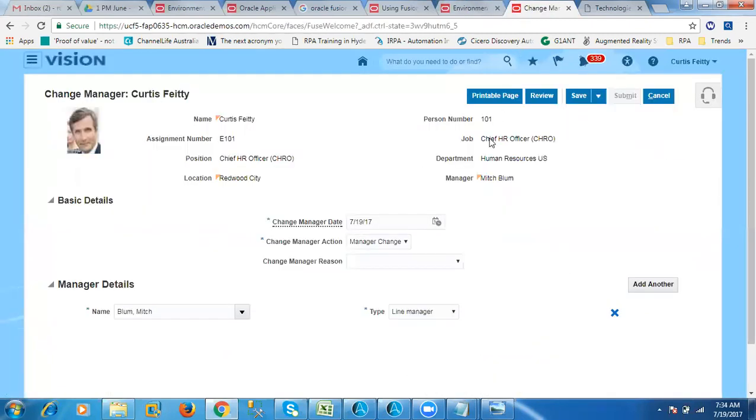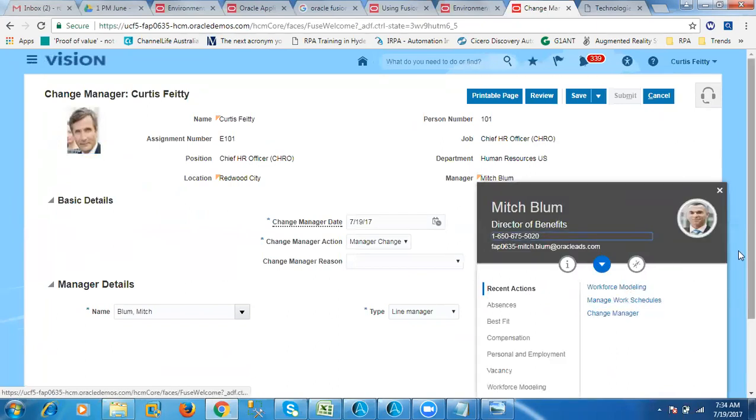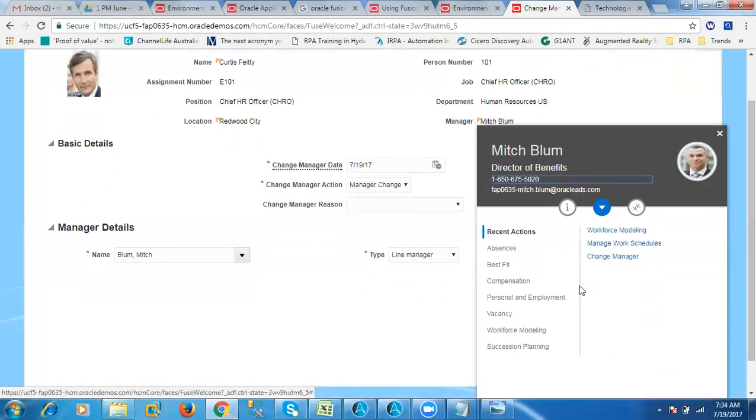And now I can see who is the manager for this person here. Everything about the manager information, what is in options, what is the compensation, and then personal and vacancy rules, everything I can find in one single shot. So we don't require much navigation over here. It is okay. It's very user friendly.